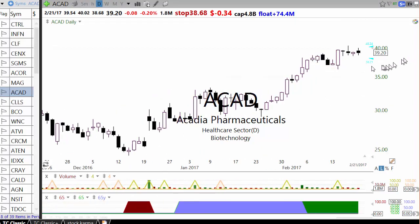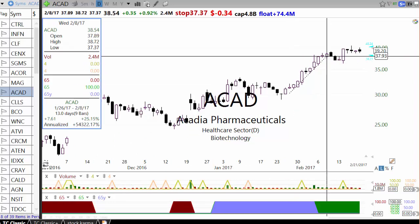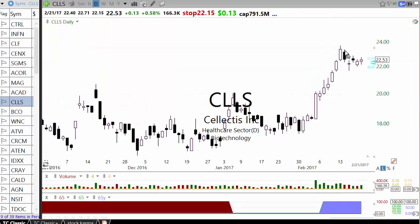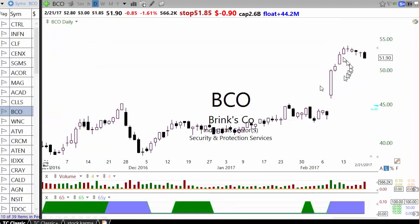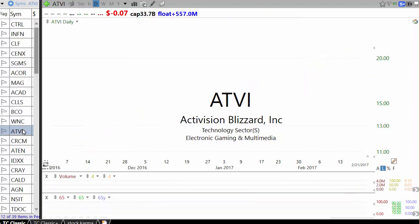Academia Pharmaceuticals, again another one of the biotechnology stocks which has been going up. See here, it made a 25% move. So CLLS, another biotechnology stock, setting up very nicely here. This first leg of the move was a 20% move. Then you have Brinks and Company, Webnash, which has been going up for some time, now going sideways.